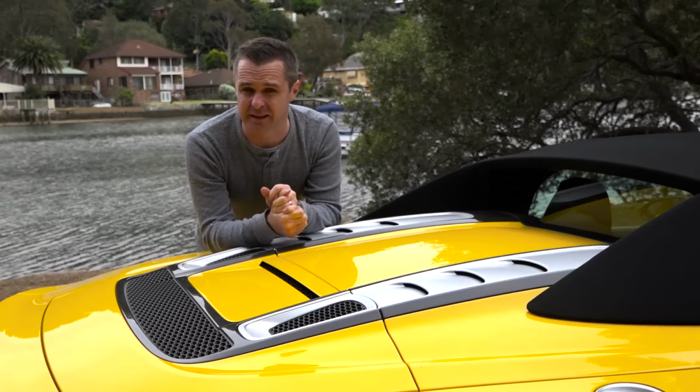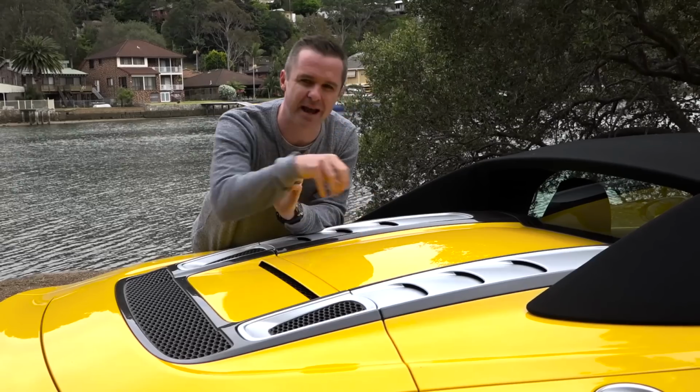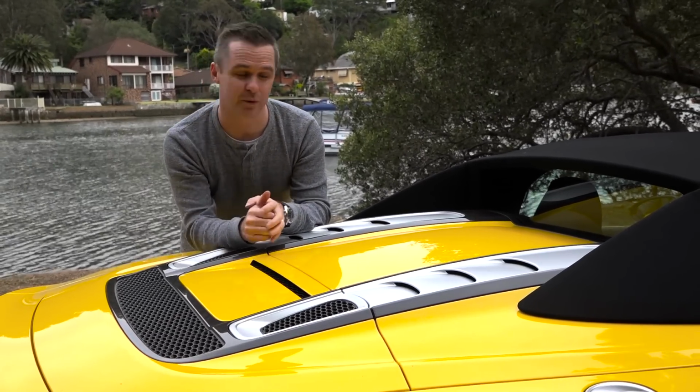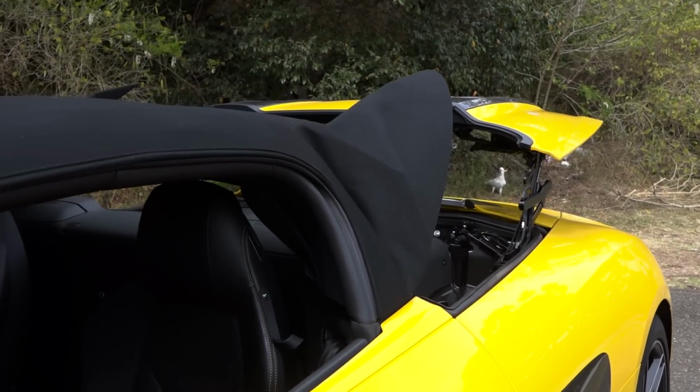Like the Huracan Spyder, the Audi has a really annoying feature. You can't see the engine, it's hidden away under here. The only way you can see it is to get a glimpse through here, or when the roof is opening. You tend to be inside the car when that's happening.